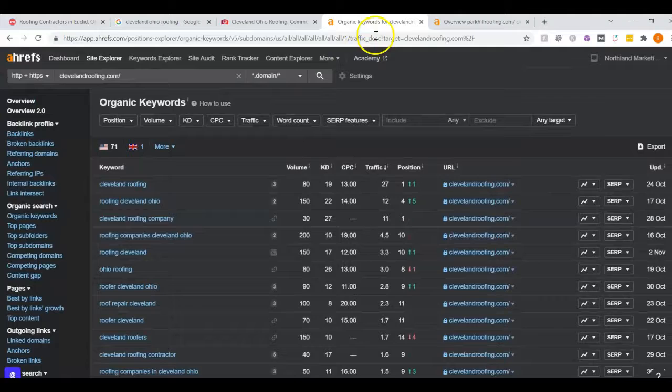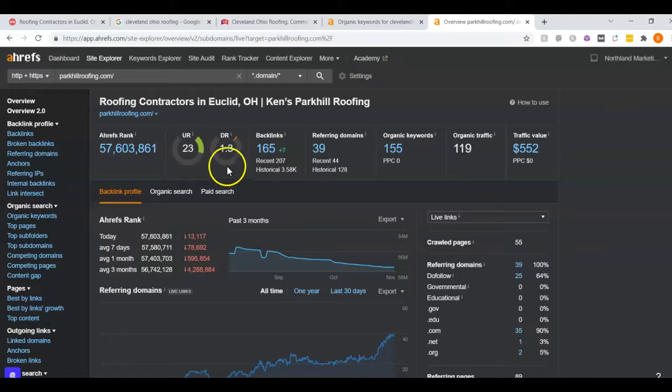But let's take a look at your website's ratings. Your UR rating is really pretty good, so that's awesome, but your DR rating is incredibly low, and I can see that your website has slowly been falling over the past 3 months here. Since you have 165 backlinks coming from 40 websites, this tells me that these backlinks are probably spammy, and that's why your DR rating is so low. They're not giving you power.